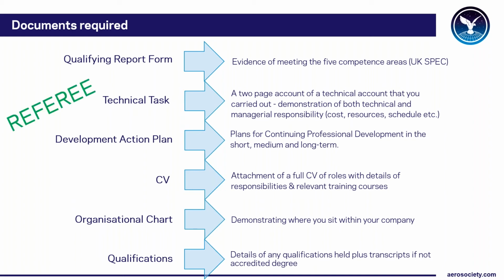The final part of the online process is to provide us with a referee. Now, Chris has covered this in detail. We are looking for someone to act as your mentor throughout the process, to have good knowledge of what's in your application, and then ultimately act as your referee at the end of the process. So you'll need details such as their name, their job title, the company they work for, email address, and how long you've known them for, which allows us to contact them, provide a copy of your application and ask them to endorse it.